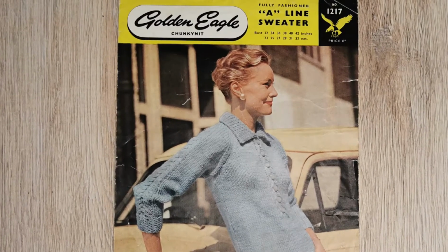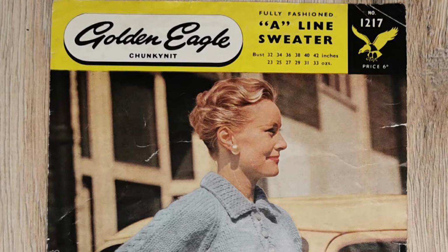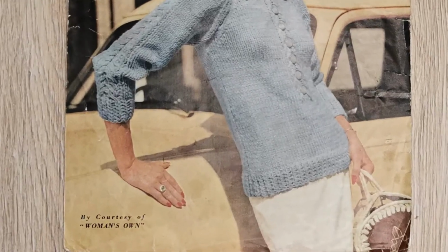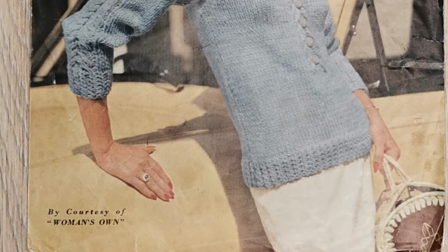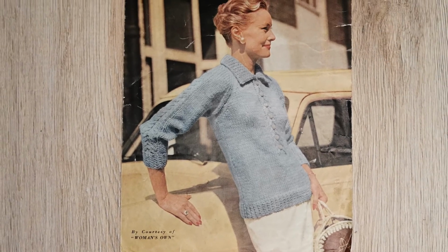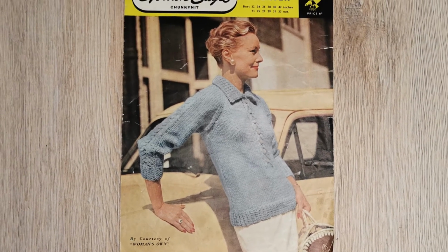So the first pattern you've brought us is number 1217, and this is probably from the end of the company's life, basing on a bit of research. The pattern company says it's courtesy of Women's Own. So does anyone actually have a copy of a magazine that this was published in? It'd be great to be able to date it exactly.